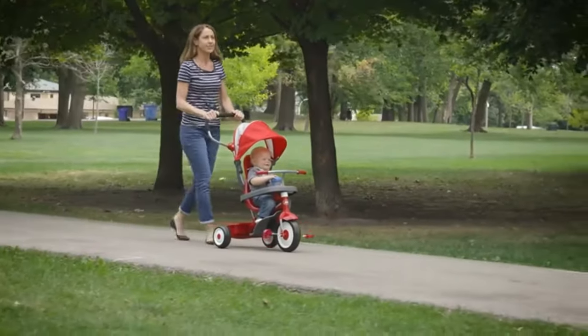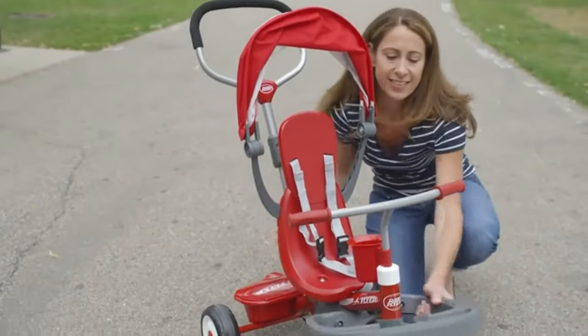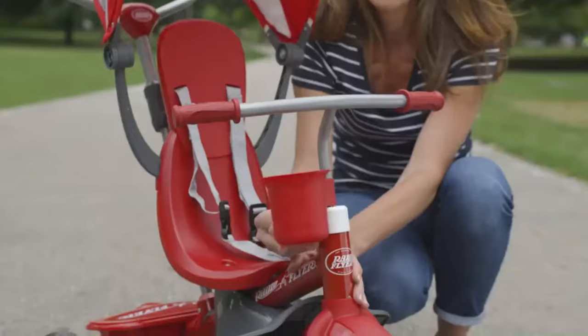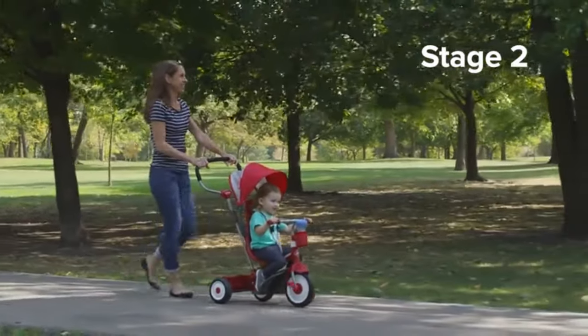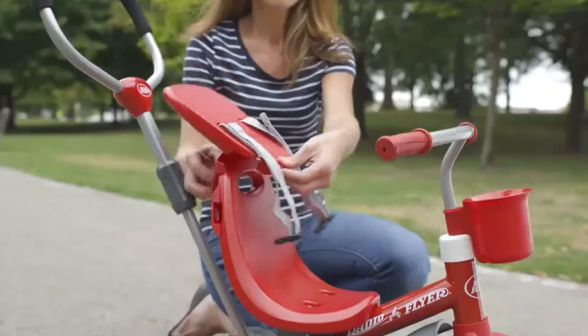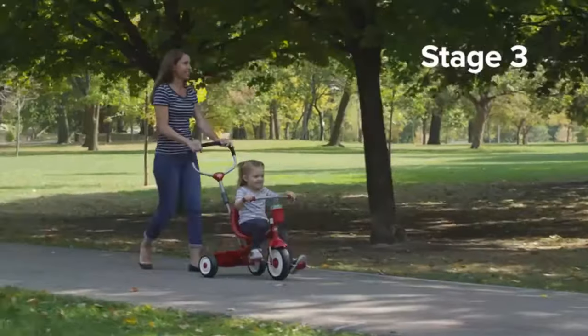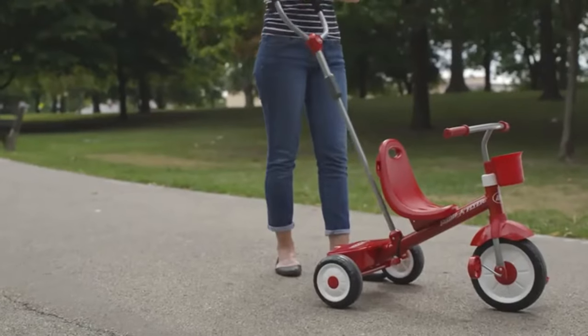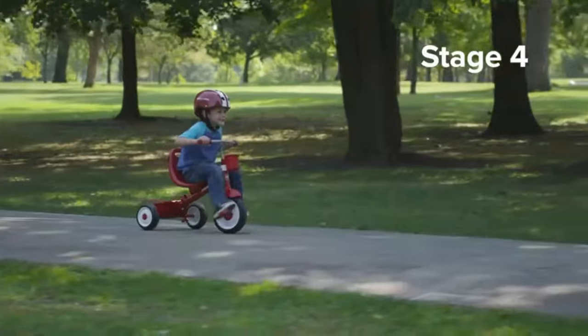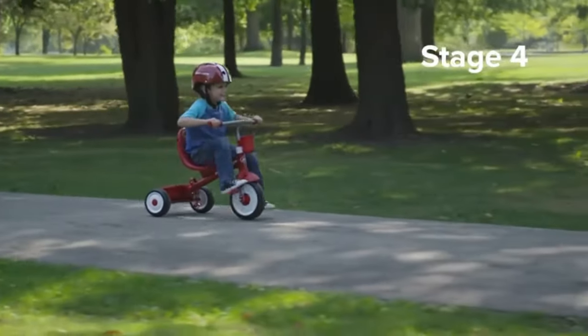for your child. As your child grows, the wraparound tray can be removed, and the cup holder rotates for added space while riding in stage 2. Remove the canopy, seat back, harness, and footrest for stage 3 when your child is ready to pedal. The parent push handle easily removes when they are ready to ride on their own in stage 4.